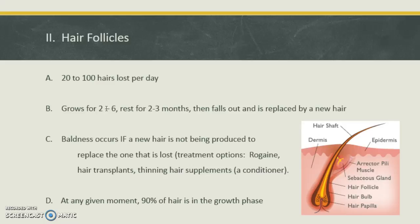Then there's hair transplants, which is exactly what you probably think it is. You take hair from one part of your body and you plug it into one of the vacated shafts, and the hair is there, and that works quite well.